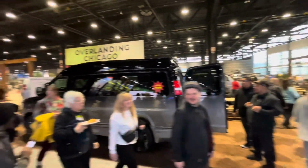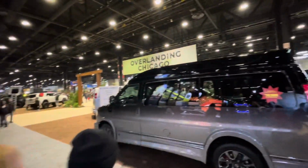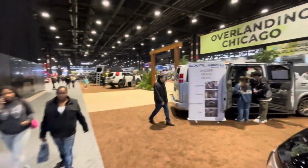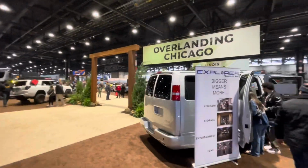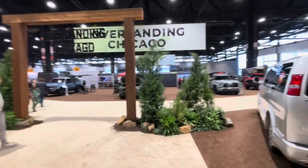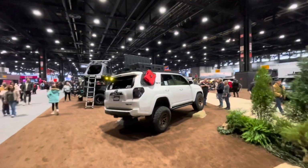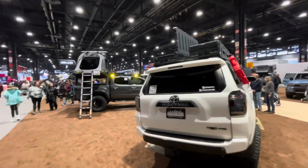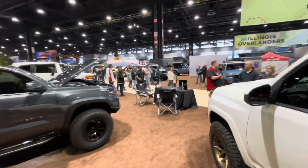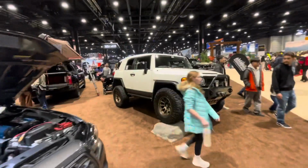I realize this video is probably going to wind up being pretty long, so I'm probably gonna start just cutting in compilations of cool stuff around the show. But they've got this special Overlanding Chicago display this year. So you've got all kinds of off-roaders, SUVs, different things like camping setups. Super cool to see. Pretty wide variety of setups. You've got like Broncos over there, all these Toyotas. Got an FJ Cruiser right here.